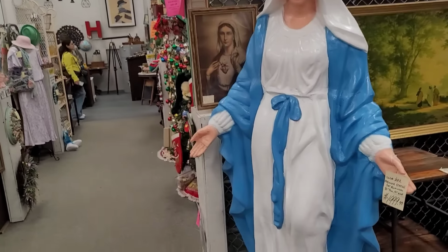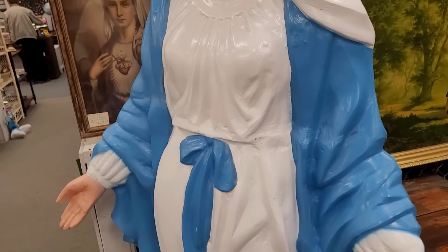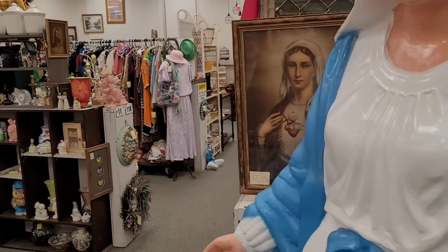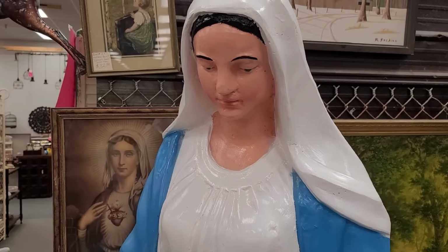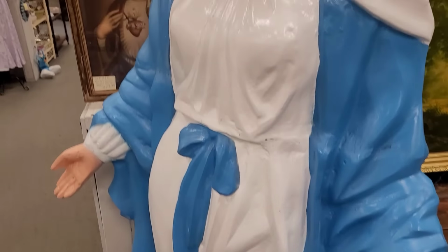It's a more than life size Madonna. It says it's aluminum. Yeah. I thought it was. I suppose I could swap mine out for this one. Oh my gosh, you could. Might make Dad happy.